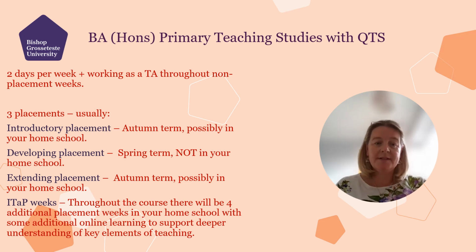The second placement is a developing placement. This normally takes place at some point in either the spring or summer term. However, this one can't be in your home school. DFE regulations state that to recommend you for QTS, you have to have experience in 2 different and contrasting settings.